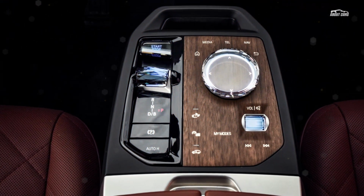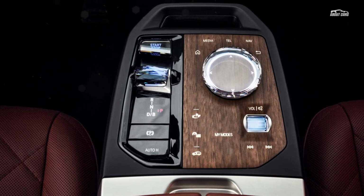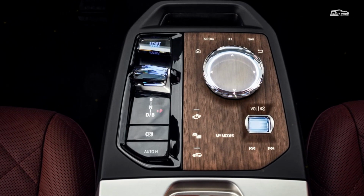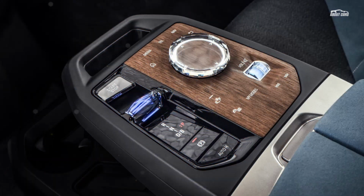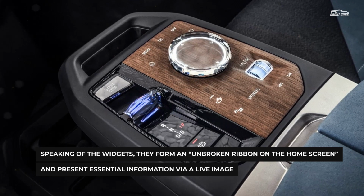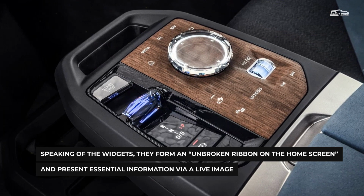BMW says the drive layout has a dynamically changing area in the center of the information display to show individually selectable information, while the focus layout has been designed for extremely dynamic driving situations. Lastly, the gallery layout minimizes the driving information view to clear as much space as possible for widget content.